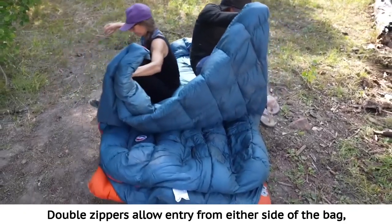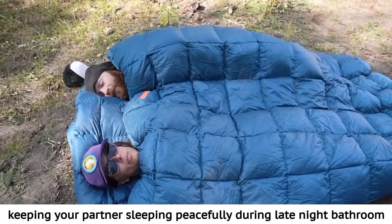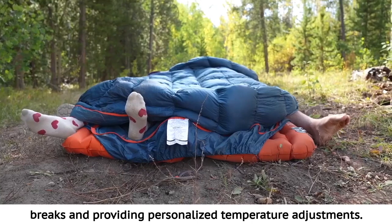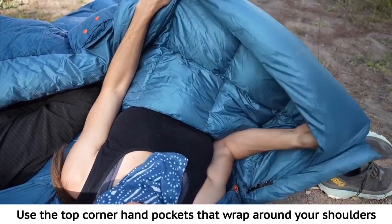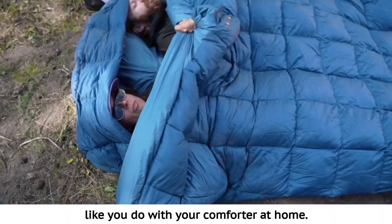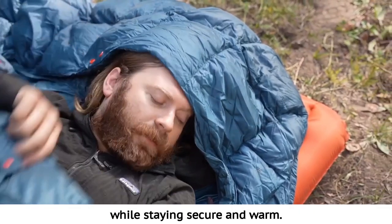Double zippers allow entry from either side of the bag, keeping your partner sleeping peacefully during late night bathroom breaks and providing personalized temperature adjustments. Use the top corner hand pockets that wrap around your shoulders like you do with your comforter at home. The hood gives you freedom to move around while staying secure and warm.